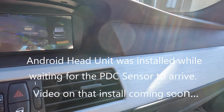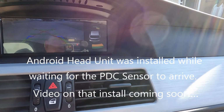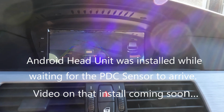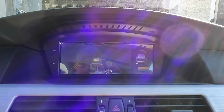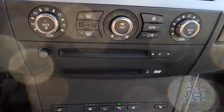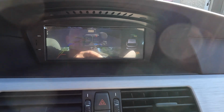Inside the car. Really hard to read with all the glare, but you can see the graphic on the right. I've got the Android head unit, but it still shows you the sonar sensors in the back, and they are picking up where they should be. So my error is gone. I've got a solid green light on the parking distance control module. Turn it back on and it picks it back up. So we are golden.